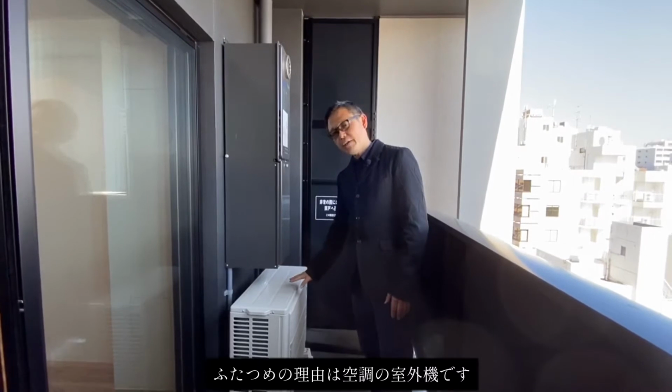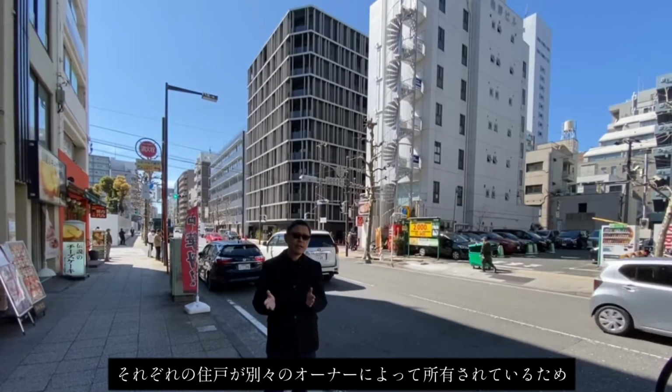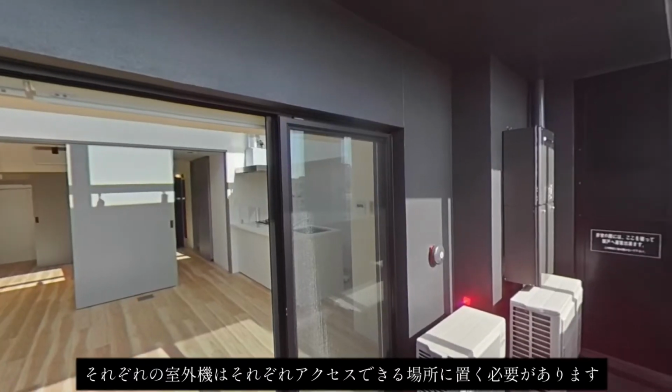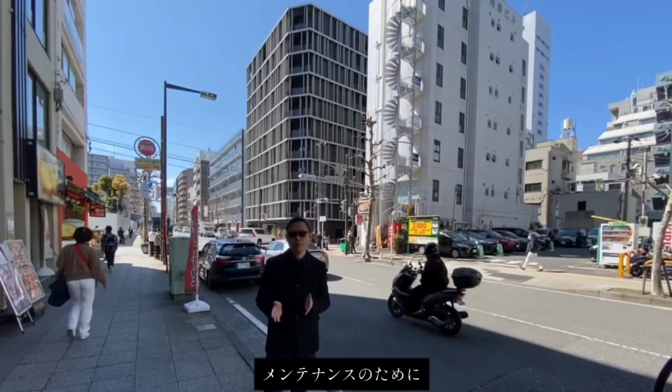The second reason is because of the external units for the air conditioning. As each flat is owned by an individual owner, these units should be put at a place that you can access easily for maintenance.